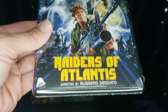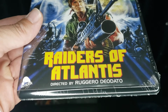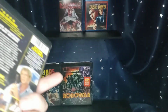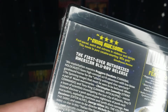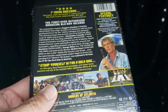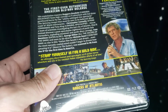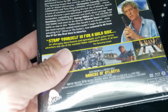And here we see another, this is also a Mad Max futuristic film, directed by Ruggero Deodato. Raiders of Atlantis, this guy with the gun, fantastic artwork. These guys are top of their game with these art pieces. Back of the box, fucking awesome. Fast-paced, weird, and extreme in violence and design. This movie is pure cocaine snorting 80s gold. That's Grindhouse Review. The other disc had a commentary from that site, so that might be something worth looking into. Here we see 80s exploitation maestro Ruggero Deodato, Cannibal Holocaust, fuses high-concept sci-fi adventure with lowbrow gore-hound horror for utterly unhinged cinespectacle. Well, that's a new word.